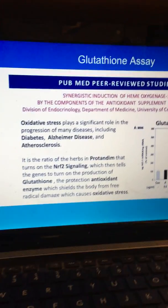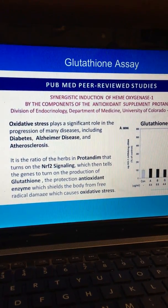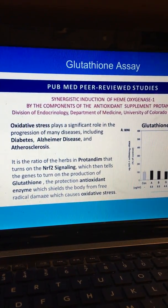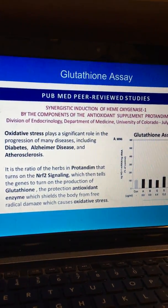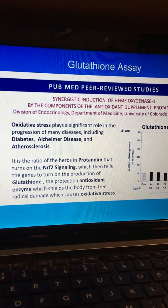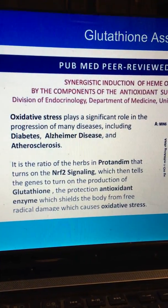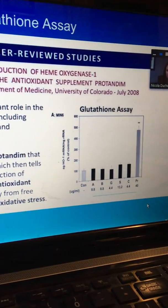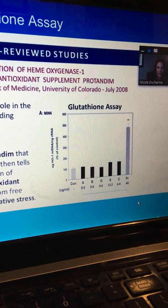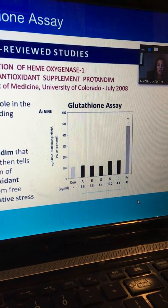Here's a glutathione assay, and I love that. Everyone who knows me, if you've ever seen me as a patient, you know that I'm a huge fan of glutathione. And I have given glutathione as a supplement for years. So here's a PubMed peer-reviewed study. And it shows, if you look at that graph, you'll see, and the letters represent the herbs, right? Ashwagandha, bacopa, green tea, silymarin, and curcumin. And then CON on the very left is control.